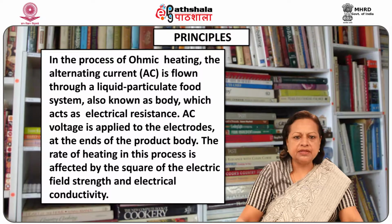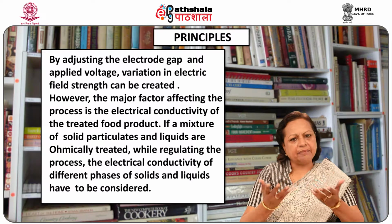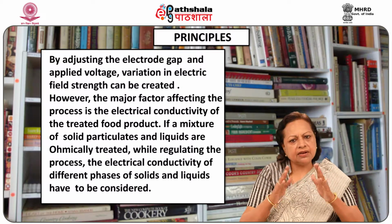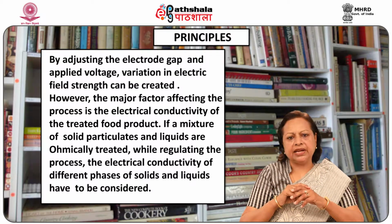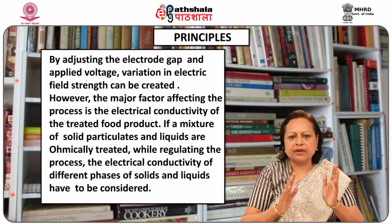The rate of heating in this process is affected by the square of the electric field strength and electrical conductivity. By adjusting the electrode gap and applied voltage, variation in the electric field strength can be created. However, the major factor affecting the process is the electrical conductivity of the treated food product. If a mixture of solid particulates and liquid are ohmically treated while regulating the process, the electrical conductivity of different phases of solids and liquids has to be considered. The electrical conductivity is directly proportional to temperature, suggesting that with increasing temperatures, ohmic heating is more effective.